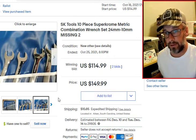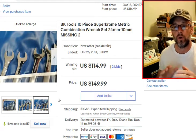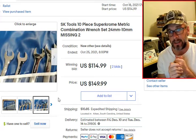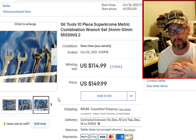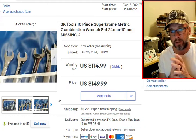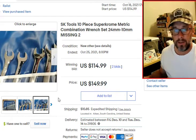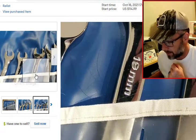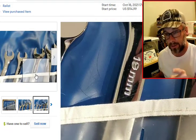This is definitely a bolo. Keep your eyes out for wrenches like this SK brand. Obviously Mac and older vintage Craftsman are worth money, but if it has this super chrome set like this, as you can see, it was worth some money. I only had to pay $10 for this at a garage sale. I got these at a garage sale.